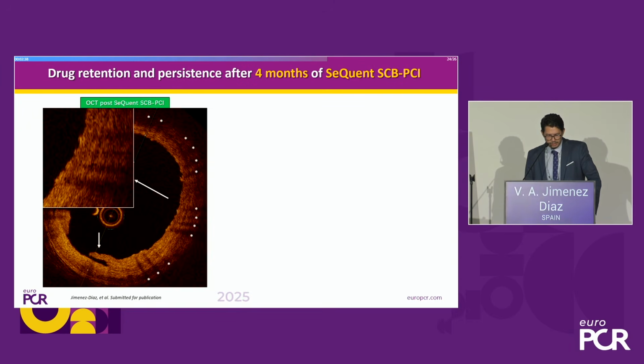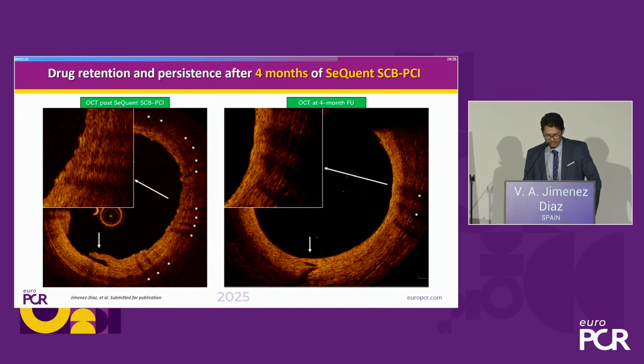This is what we saw immediately after PCI with a DCB: small, bright particles, and behind them the shadowing of the drug. And you can see the dissection after the DCB PCI. But at 4 months, you can still see the shadowing behind this segment that we treated with the drug. Potentially the drug is diminishing in brightness, but you can still see the shadowing and also the dissection and the clean endothelia.